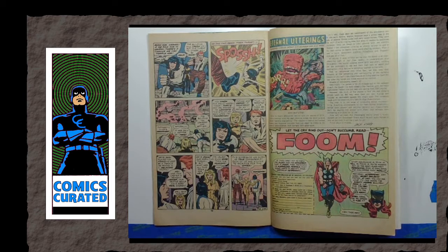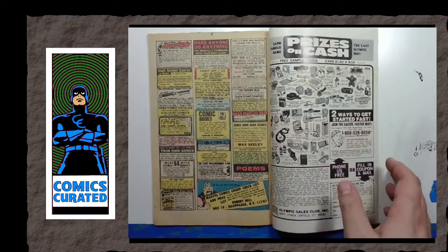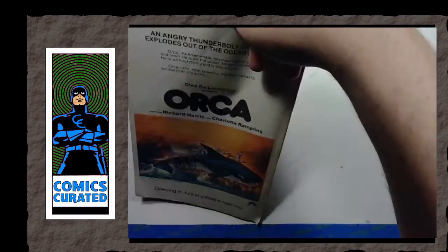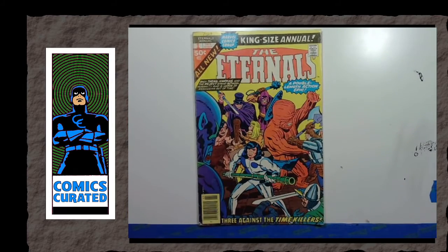I can't say enough good things about Kirby, and this will not be the last Kirby comic that we look at. But I love this book. I'm not sure if these have gone up in price, the Eternals books, because of the movie. I imagine they will jump up. Every other Marvel book that has sort of the first appearance of characters that are now in the MCU have seen a bump. So you might want to jump on the Eternals back issues now. Pick them up when you can find them.